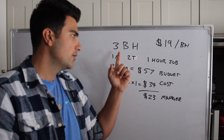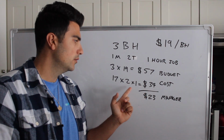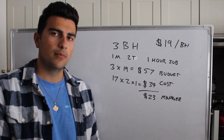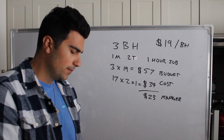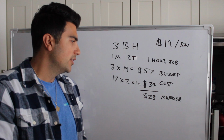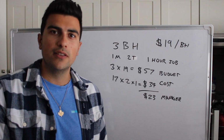So the 3 budget hour job for 3 people should take about an hour. The budget is $57. The cost for employees, $17 per hour, 2 employees. The difference is $23. So that manager made $23 for that job. And a majority of jobs will probably hit the time, right? Because we quote jobs for the time that it should take. Unless you're a really fast crew and you've been doing it for a bit, you can get away with doing more jobs. For me, I've been cleaning windows for 6 or 7 years, so I can just crush jobs on my own if I wanted to.